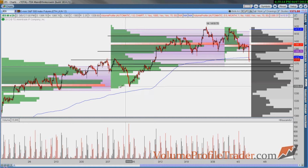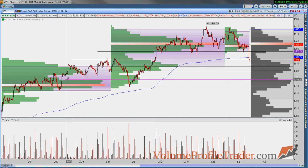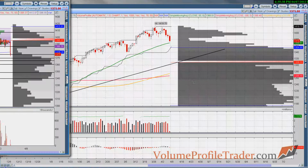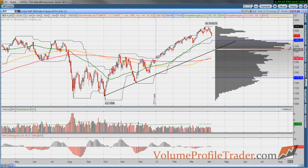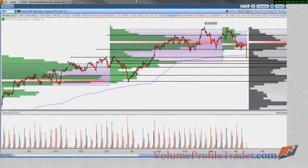If we break that, then it's simply down to this 1340 level. Let's call it 1350 to 1340. You can see the volume here. It was also the point of control for February, and that's kind of our line in the sand. And from there, you would look down to 1310 or so. And if you look on the daily chart, 1310 is the point of control for the entire year. So that's something that's worth noting.